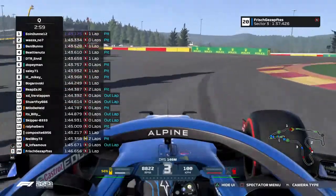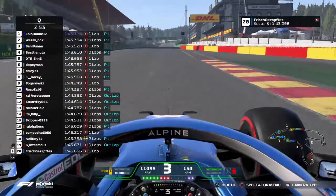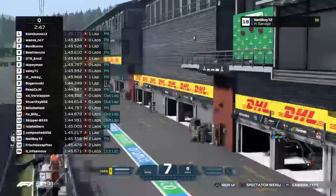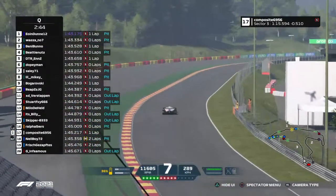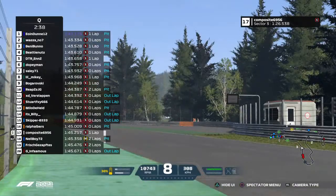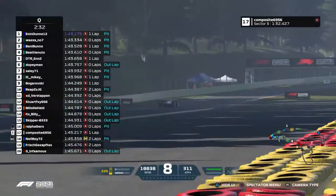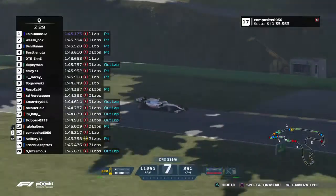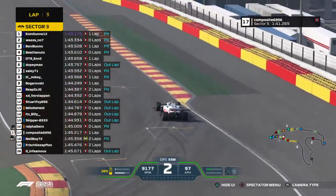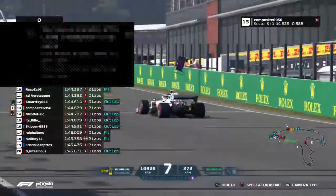Let's follow him around into the last 2 corners of the track. 1.3 seconds improvement. Lost a little time there. Following as he crosses the line for P19, just 1 position up. Now let's follow Composite as he's half a second up on his time. That would probably be around P12. Let's see if he can keep it up into sector 3. Speedy flat. Into the last 2 turns of the track he goes. Looks like a good exit there, and P13, not bad.